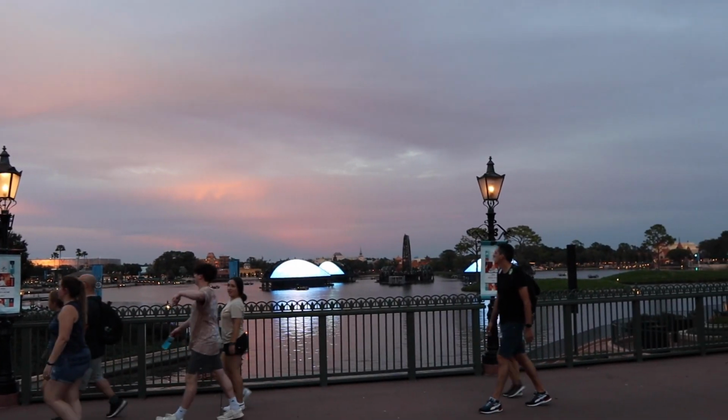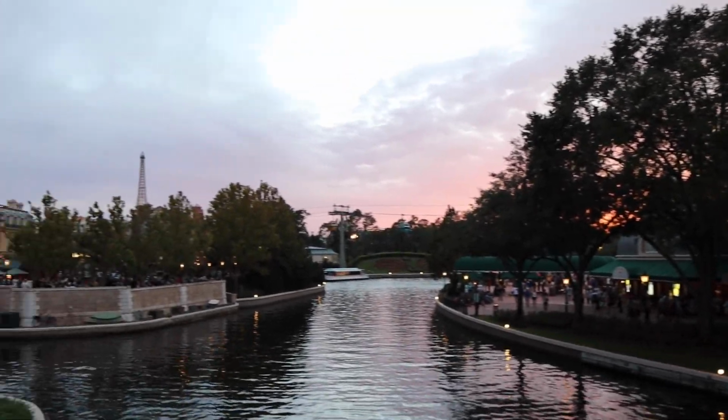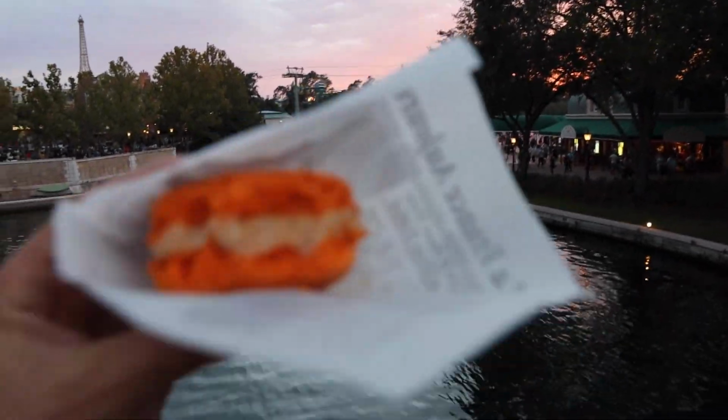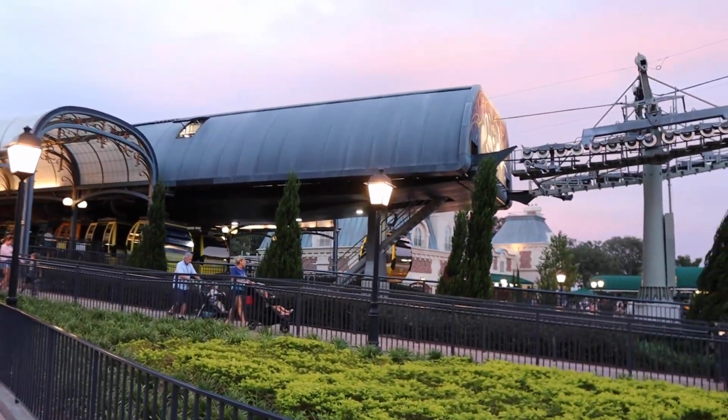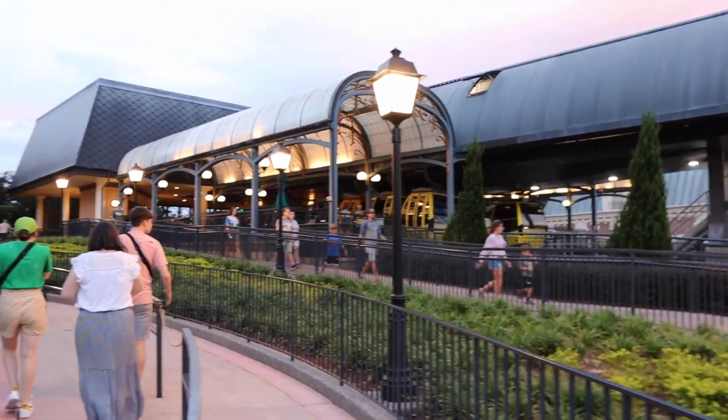I'm just really appreciating how beautiful the sunset is currently, and it's even better on the other side. Hopefully I get somewhat of a sunset taking the Skyliner. Still trying to figure out my last minute plans with the time that I have. Also, this is delicious. So as of right now, I have about an hour to make it over to Hollywood Studios, get some ice cream, and then make it all the way over to Animal Kingdom and get ice cream there as well.